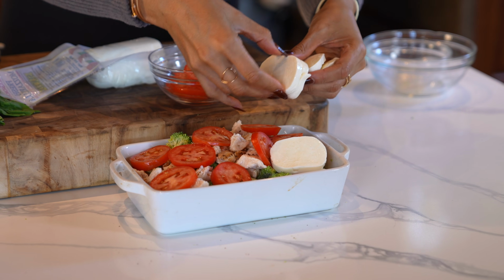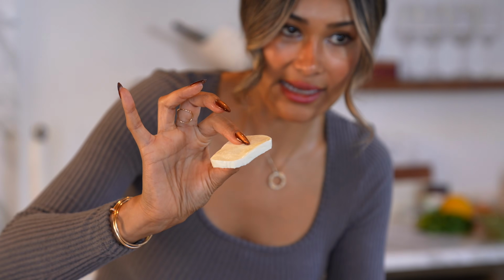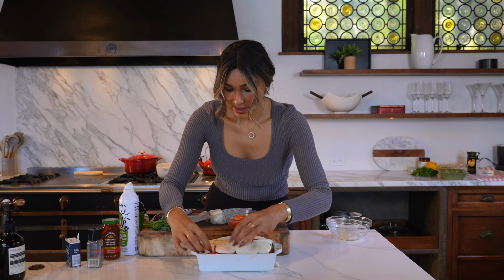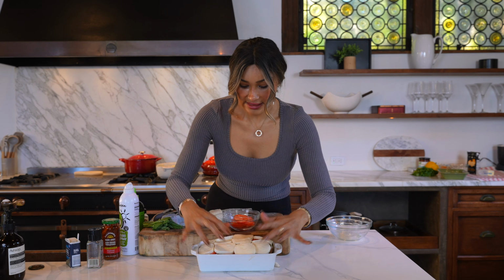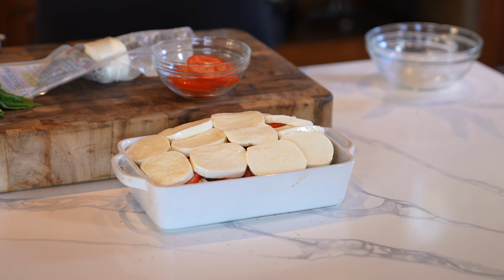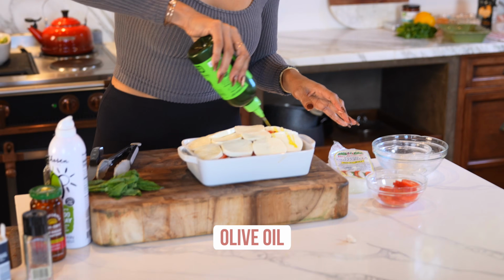Okay, and now look at this. So this is fresh mozzarella. You can literally get this at your local store. I think we got this one at Ralph's. They have it at Costco. So now look at that. So you have an entire little concoction here. We have the broccoli well seasoned, chicken is well seasoned, so that's full of flavor. Then you have your tomatoes. I could have put a little bit of salt on that and some Italian seasoning, but it's okay, no big deal. So now what we're gonna do is finish it off.